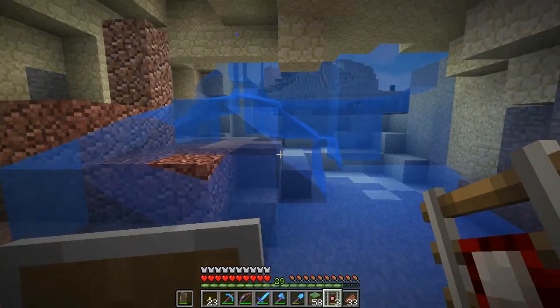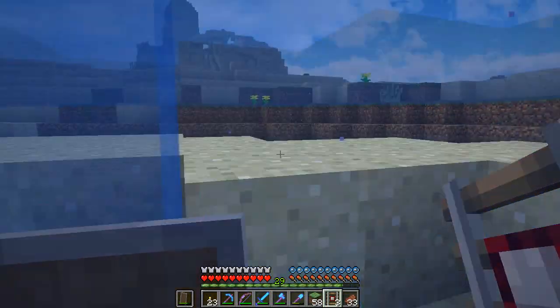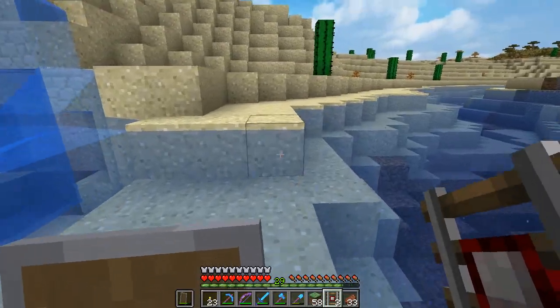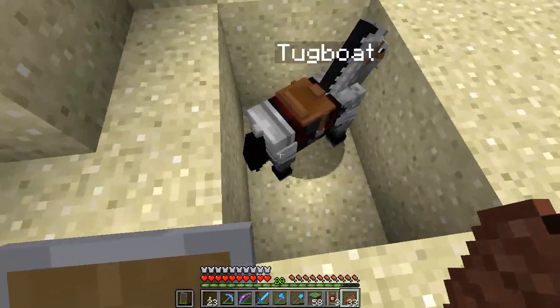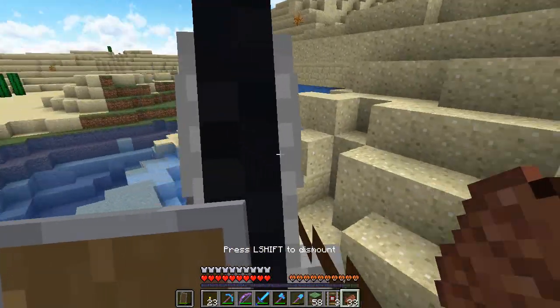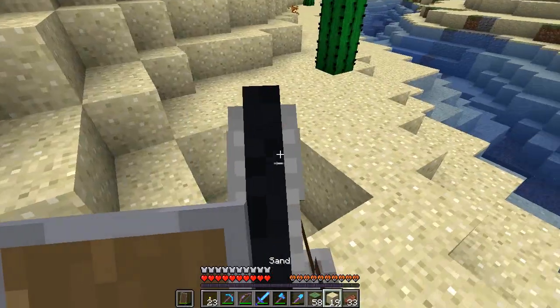I'm not sure I want to put this on Tugboat, to be honest, because he's already got Iron Horse Armor on, and I feel like if I put Diamond Horse Armor from the Wither on my horse, then the horse might become possessed and start running me into all the cacti or something. I don't know. It's probably not particularly safe. So I'm just going to fill this sand hole in here and be on my merry way.